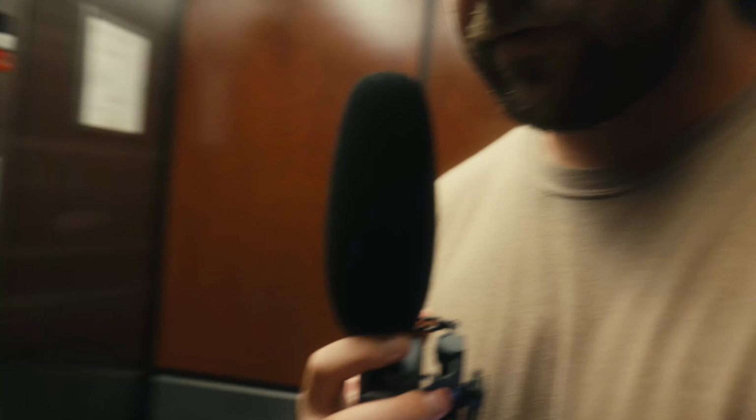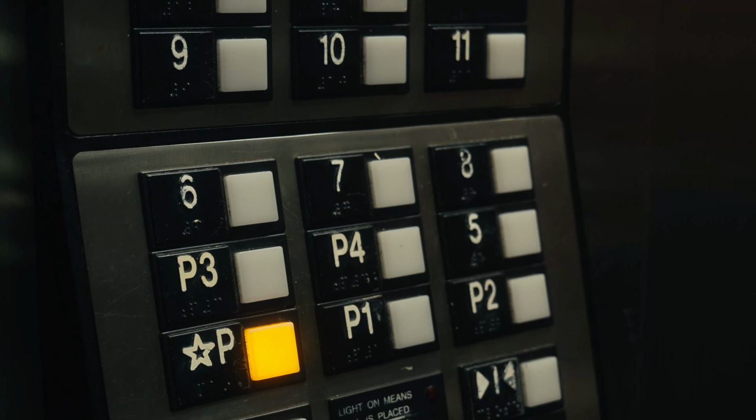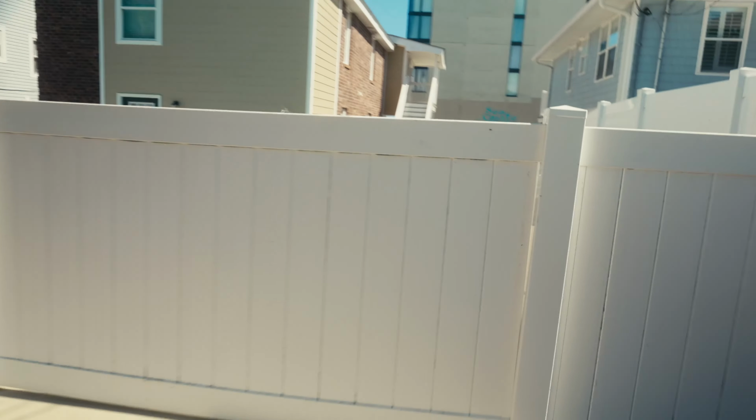Gonna do a little bit of a pivot here. Go to this corner and block the door a little bit as we're riding. Moving on to ground level again. Moving on to the next shot.